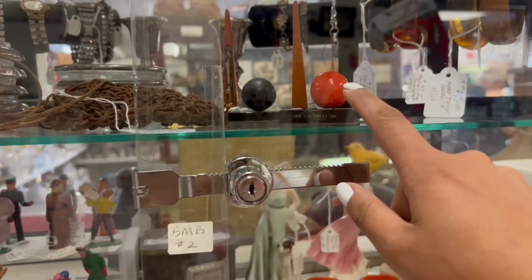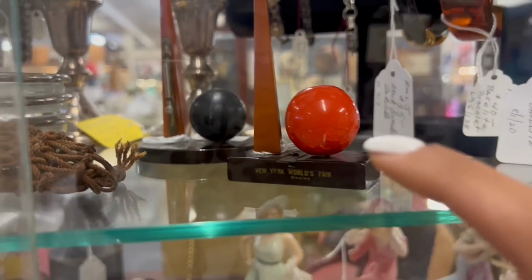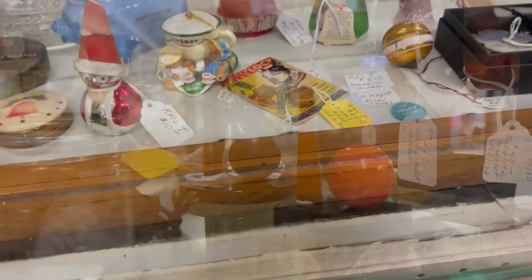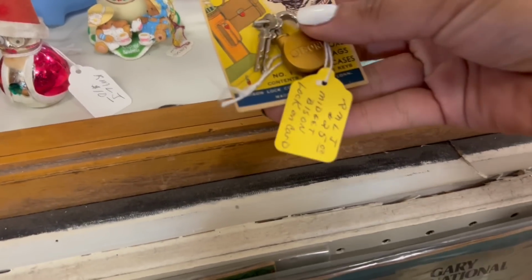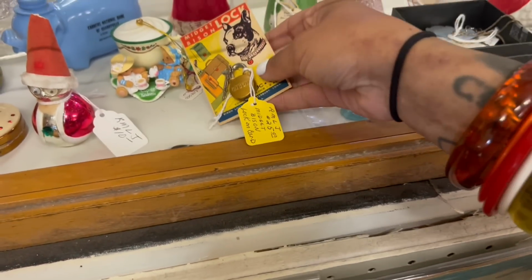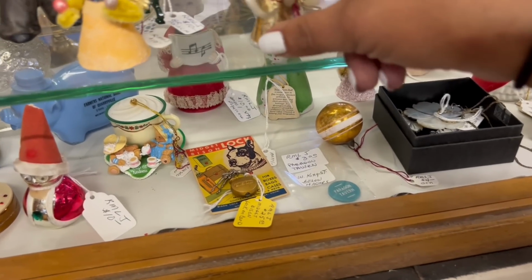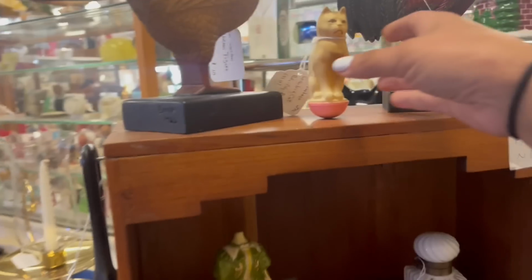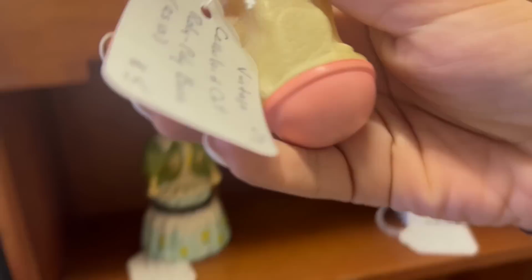These are really neat. I thought it was salt and pepper shakers. Maybe it's a pencil sharpener, actually. I'm weirdly into this, too. $25 is too much for me, but it's very neat. And look at this gray-haired angel. Oh my gosh. Celluloid cat, as is, $5.